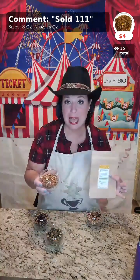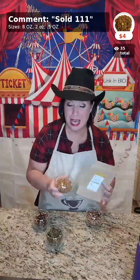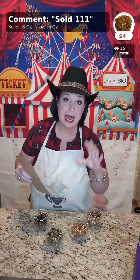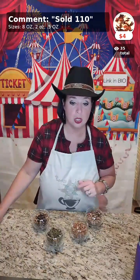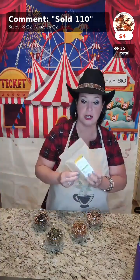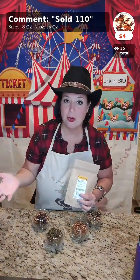It's completely caffeine-free. No sugar, no carbs, no calories. Caramel kettle corn. Definitely a fun one to try. If you steep it hot, use boiling water, but you can drink it both hot and cold, your choice. Another fan favorite that is returning is our cherry slushie. We have a lot of new people in our audience, and some of you come to us because we have our tea and retail shops in your local neighborhood.